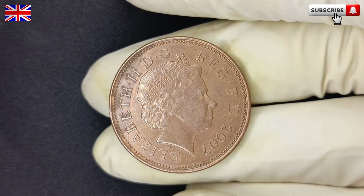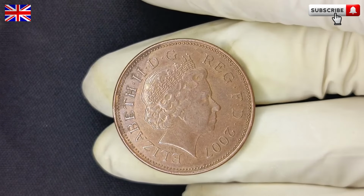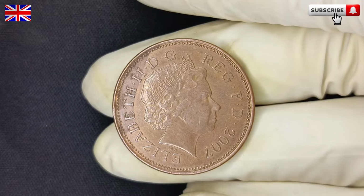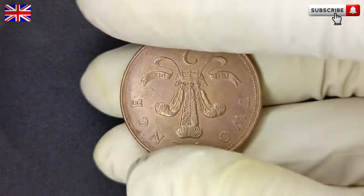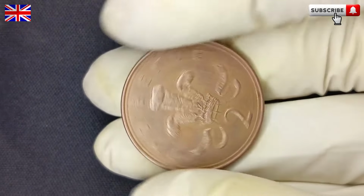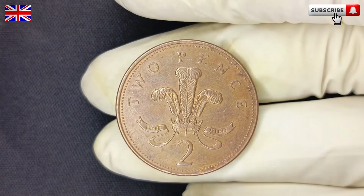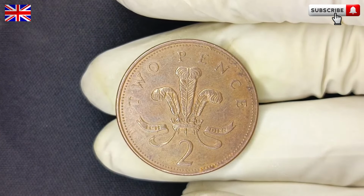Since her ascension to the throne in 1952, the Queen's effigy had adorned coins through multiple artistic revisions, each one subtly reflecting the passage of time, the evolution of the monarchy, and the enduring spirit of a nation. By 2007, the Royal Mint was producing coins in large quantities to meet the demands of commerce.